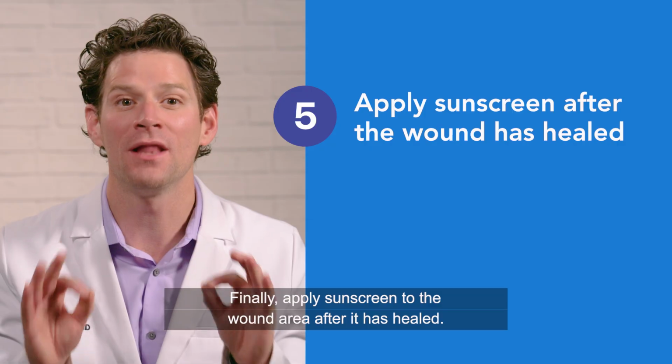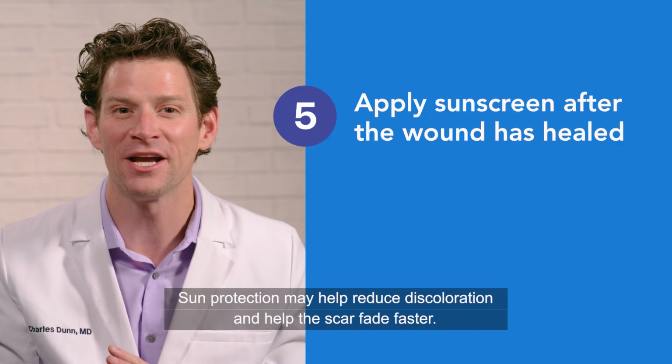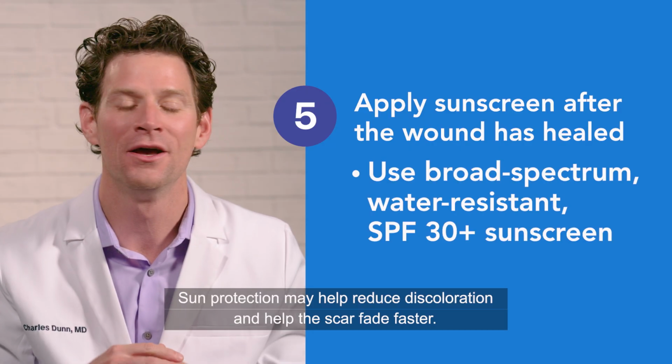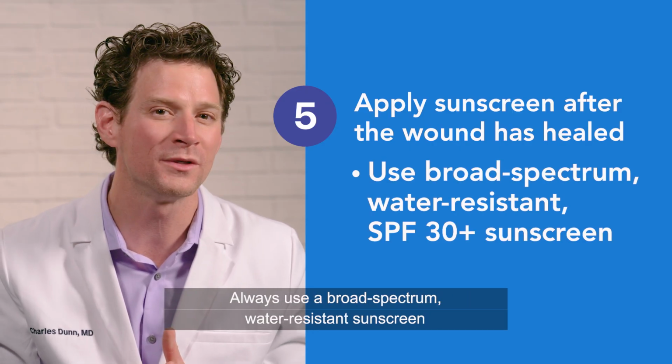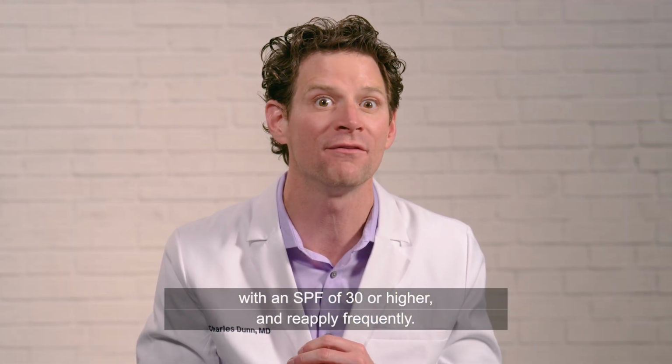Finally, apply sunscreen to the wound area after it is healed. Sun protection may help reduce discoloration and help the scar fade faster. Always use a broad spectrum, water-resistant sunscreen with an SPF of 30 or higher and reapply frequently.